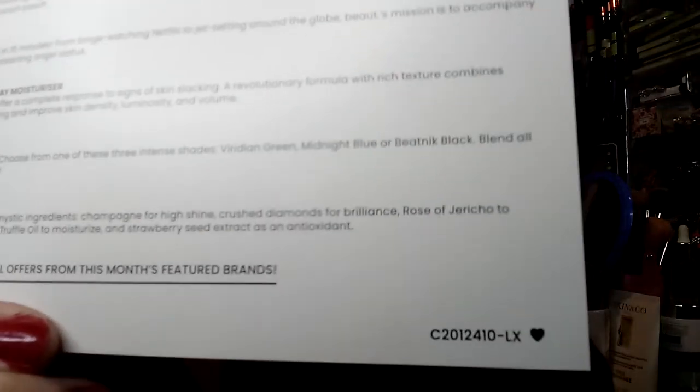Okay, let's see what the theme is this month. Bubbles and glitter? Glitz? Bubbles and glitz. And it looks like I'm, wow, I've never seen that number before. It says C2012410-LX. It must be for Luxe.